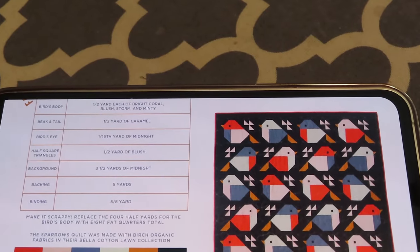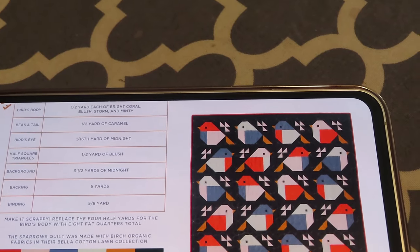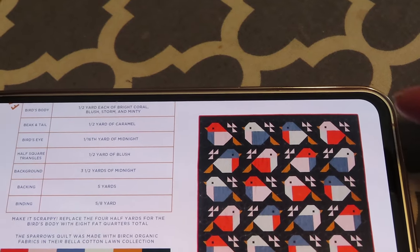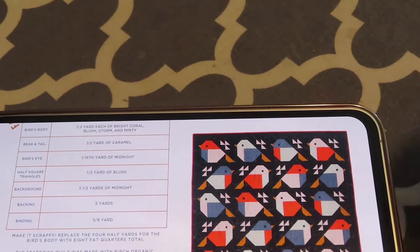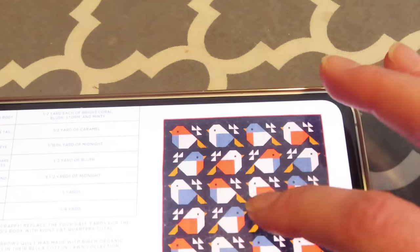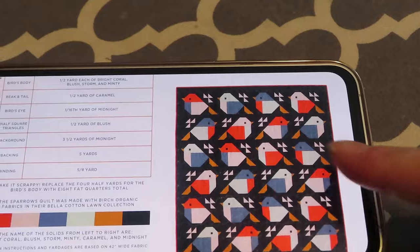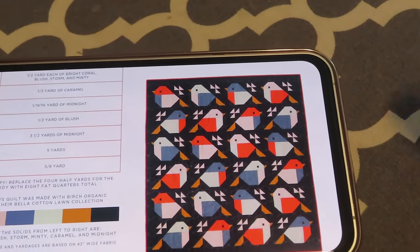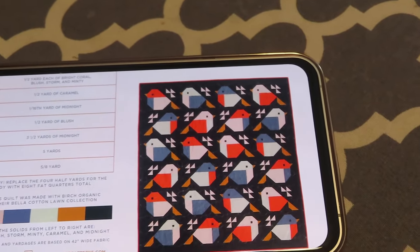I would put those sets of three fabrics together, and there should be six of them total. And then the same thing, there's that mint, storm, and blush. So I'd gather those three pieces and make six piles of those. That way I know I have all the pieces for my birds, because there's going to be 24 birds total, four different colorways, so six of each. And half of them will face left, half will face right.